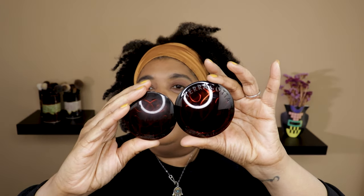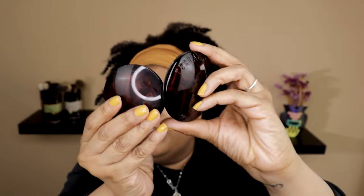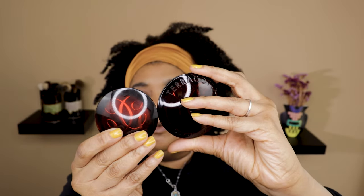So this is the typical Guerlain compact. Here is the size of the blush, okay? So they are smaller, okay? The size is smaller. So this is 5 grams and they normally are 10 grams. So that's what we're dealing with. They are smaller, compact, still lush.